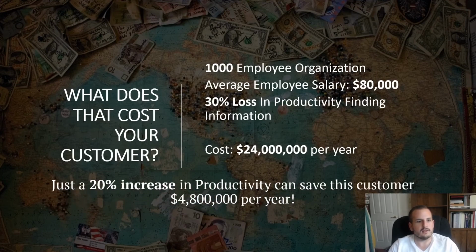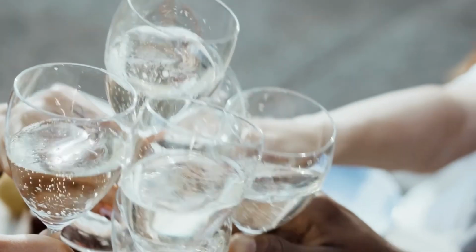looking to find content. So let's say we can improve this 30% number by just 20%. In other words, we're improving employee productivity by just 6%. Seems pretty reasonable, right? In this specific use case for 1,000 employees with this average salary, we could save them just by a 6% increase, $4.8 million per year. So talk about some staggering statistics.